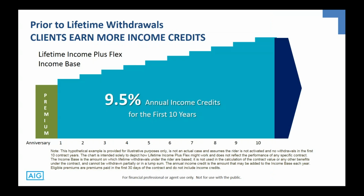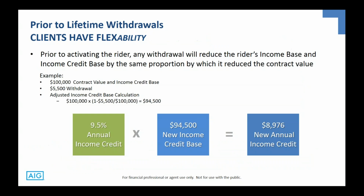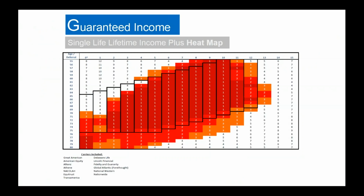Just a couple quick graphs to show you that come directly from the client brochure. In addition to that, one of the things that we recently changed back in April of this year is not locking in payout factors if you happen to take a free withdrawal, and uniquely also giving you a credit in the event that you take less than the 9.5%. This example shows, say for instance, we want to take a 4% credit or 5.5% credit in a given year because something came up and we need to pay for our grandkids' college or we need to put a down payment on a car. You can do that and you're still going to get the remainder of that credit, in this case 4%, applied to your income base, which is pretty unique in the industry today.